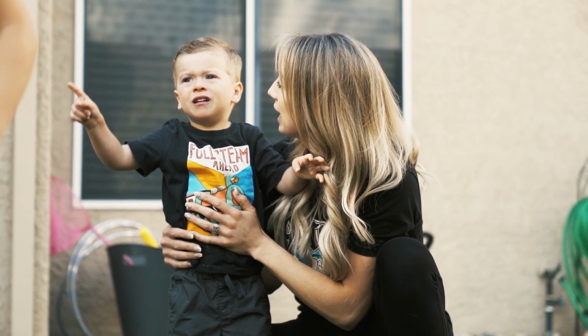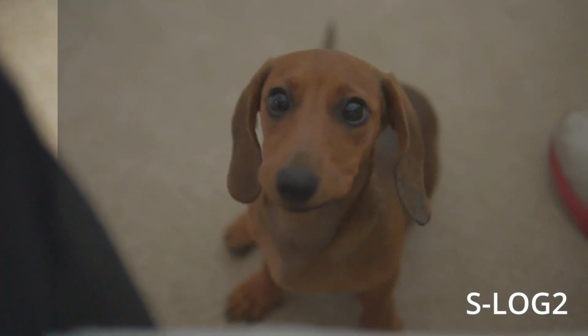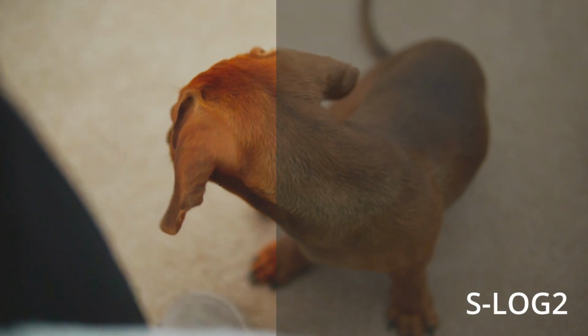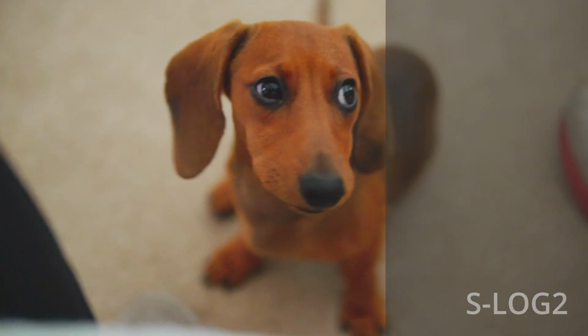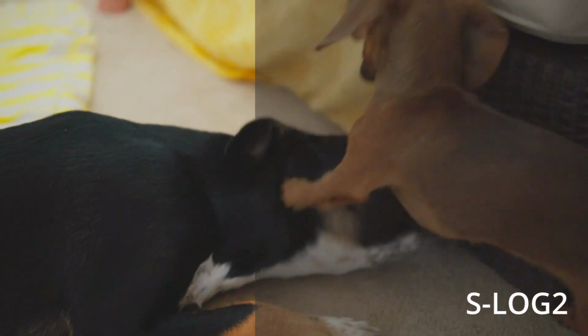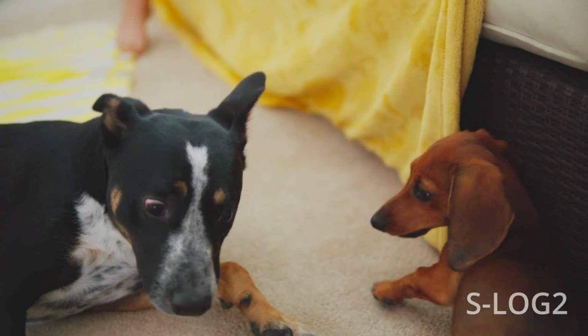For a long time I was using Cine 4. There's a lot of YouTubers who really like that picture profile, but lately I've been using S-Log 2. If you haven't played with picture profiles at all, I wouldn't jump straight into S-Log. There is a learning curve, plus your ISO has to be at 800 minimum. That's a big turn off for some people. But if you know what you're doing, it gives you so much more information in your image so that you can color grade, so that you can adjust exposure or whatever.